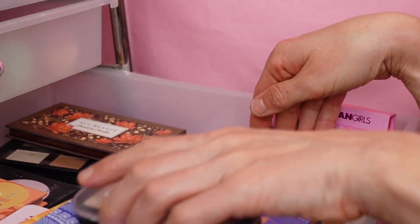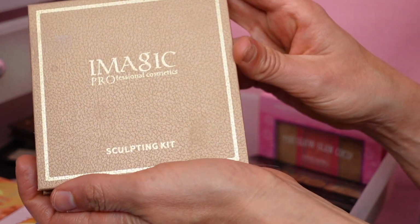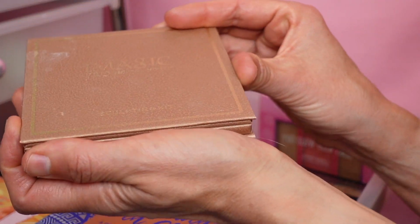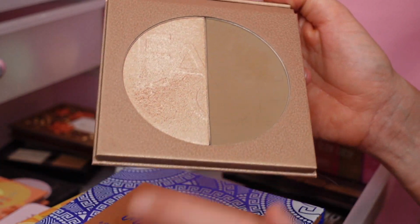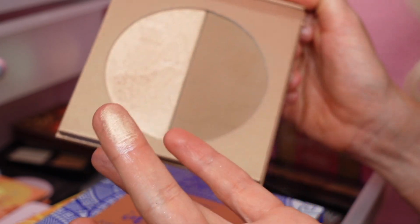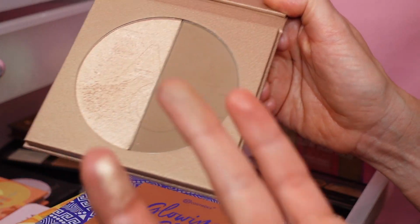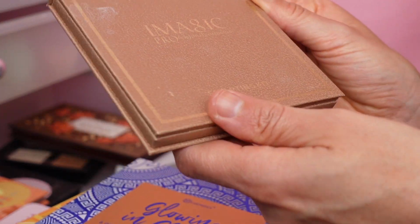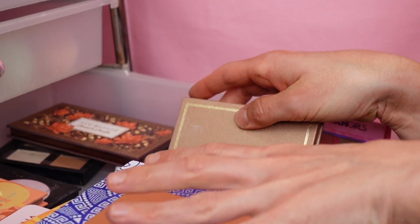The one that's surprisingly nice is the one I got in the PR package. It's iMagic Beauty. They sent me some stuff in PR. This is bronzer and highlight. It's a really blinding highlight, real beautiful, and the bronzer is real cool. I think it's a contour actually, not a bronzer, but anyway, I'm keeping it. Sculpting Kit. I've been using this, so I'm going to keep this.